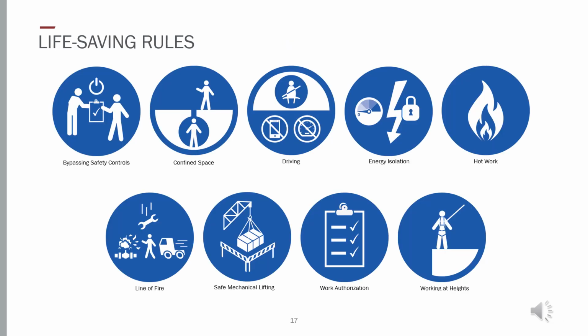Let's circle back to ProEnergy's 9 life-saving rules. These rules are in place to protect everyone at the worksite from serious or fatal injuries. It is essential that they are followed at all times. Each rule addresses a critical area of safety, and compliance is non-negotiable. The rules are: bypassing safety controls.